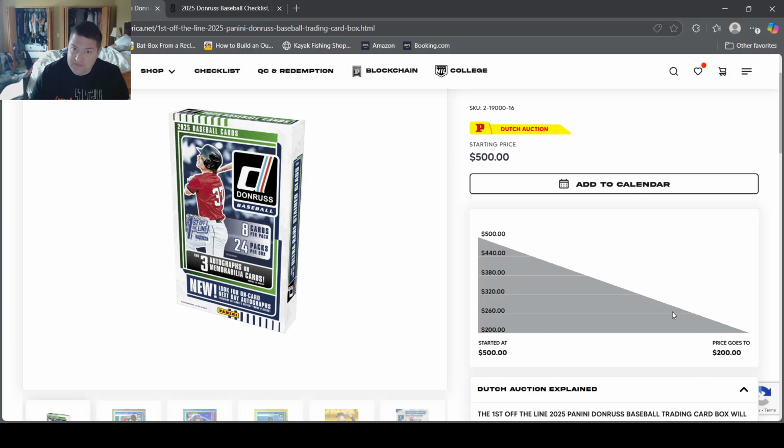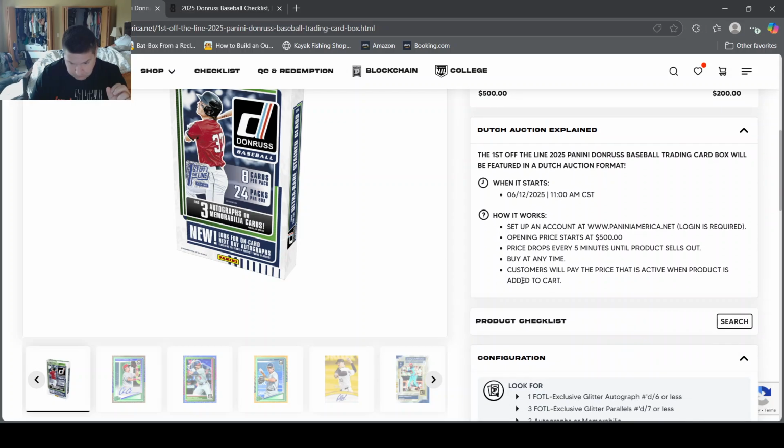But I know several basketball products lately have hit the floor. I was watching Panini Select 2024 baseball, and the floor was 175, and it sold out at 187.50. So it sold out just before the floor. And as these get down towards that $200 price mark, I think there's potentially some really good value here for this product. And let me show you why.